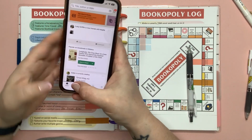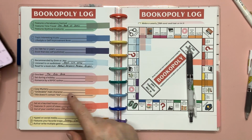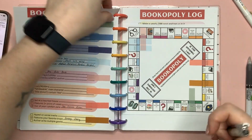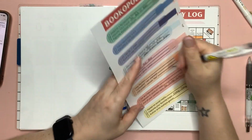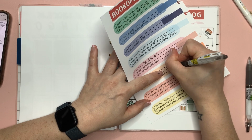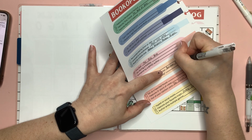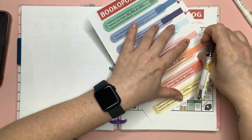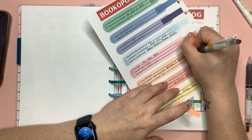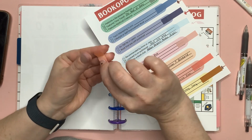So let's start with January. So first of all, unlikable main character. I should fill that in with Butcher and Blackbird because the main characters are literally serial killers. And if that is not an unlikable character, then I don't know what is. I also have to move all of these because it's kind of in the way. All right, give that a second to dry, and I'm going to go ahead and put one of these little tabs on that.